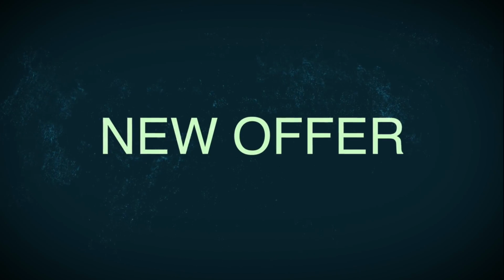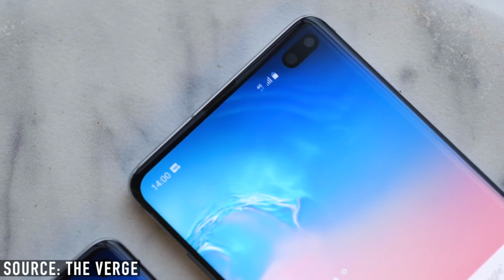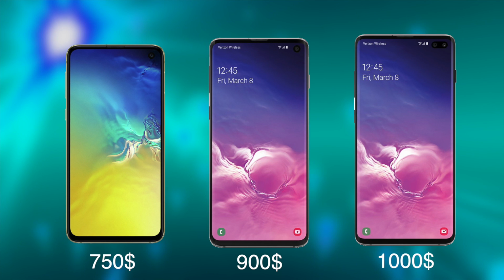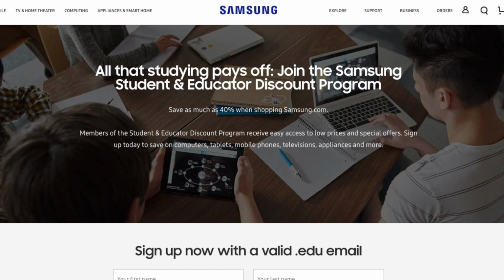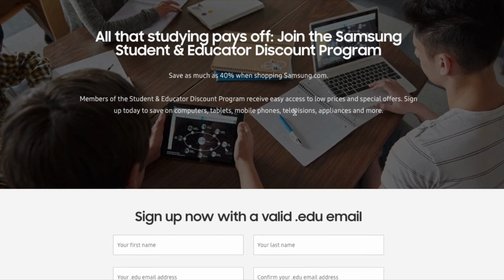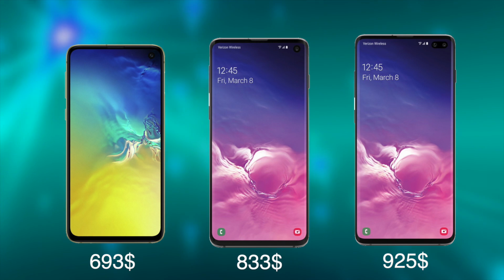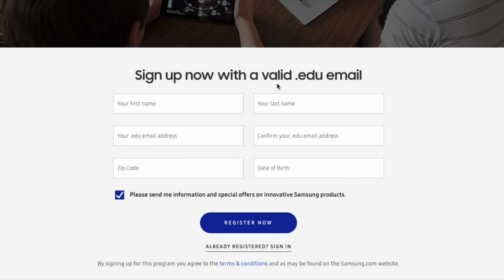Number 4, exclusive offers for teachers and students. Samsung has a great offer for those who are student/teacher. You know, life can be hard managing all the bills and the fees for college and stuff, and Galaxy S10 prices are not helping in this situation either. So Samsung came with this offer. If you are a teacher or student, you can get an 8% discount, so that brings the prices down to these numbers. You can even get discount up to 40% on other products from Samsung as well.